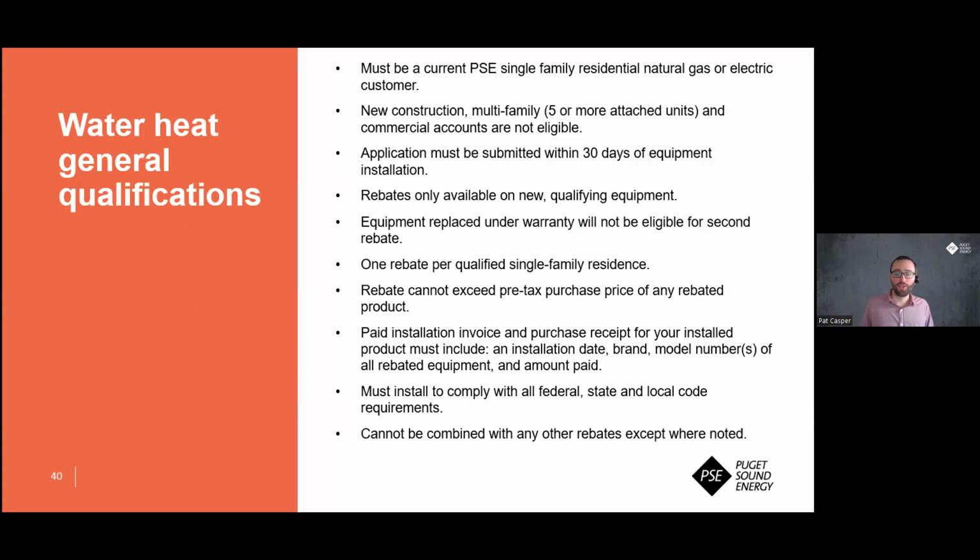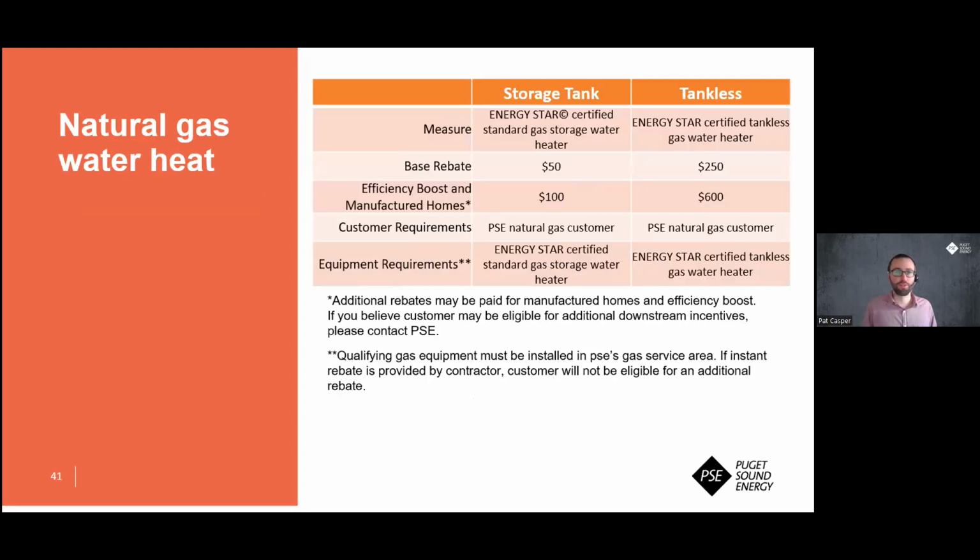Water heat general qualifications, many of you might recognize this from what Megan just presented. They are mostly the same as the downstream space heat general qualifications. Important to know here again, single family existing gas or electric customers, new construction, multifamily, all of these have separate programs that you can find on our websites. Next slide, in the interest of time. We'll get straight into natural gas water heat.